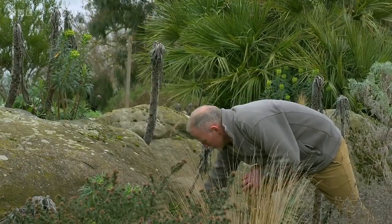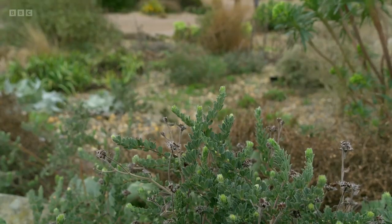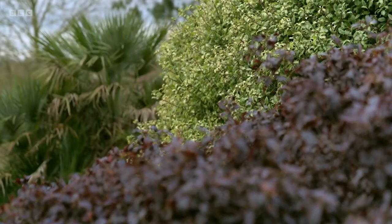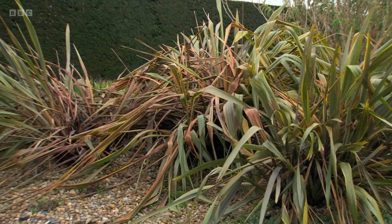Curator Rob Brett has been on the front line trying to figure out how to cope with the extreme weather over the last 12 months. This was a garden that was definitely created with extremes in mind. But last year, that was a special one, wasn't it? Took everybody quite by surprise, perhaps, especially during the summer. I mean, that long spell of dryness that we had, then hitting, well, nearly 40 degrees.